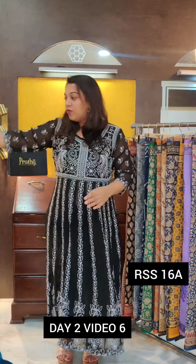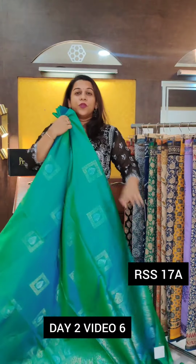So this is day 2 of the Rakhi Fest, and we'll be showing very, very beautiful sarees for 7 days.